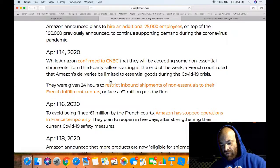What else do we have? Storage fee waiver. We talked about that. Fulfilling your own orders. We talked about that. You can do that on your own. Impact on the health of your Amazon seller account. We did that. So these going back, these are earlier. They're dated going backwards, March 17th.